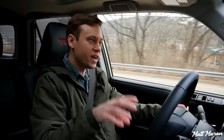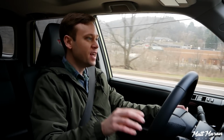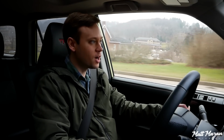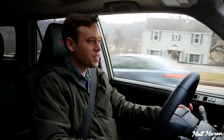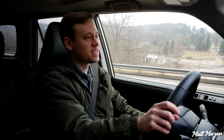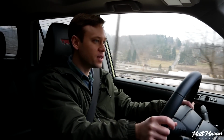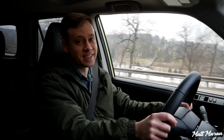And that is one area where it really shows its age, and some of the newer competitors really do have a leg up when it comes to fuel economy, which I think, these days, with gas getting more and more expensive, gets a little more important. And so that's just one little downside here of the 4Runner and its age.